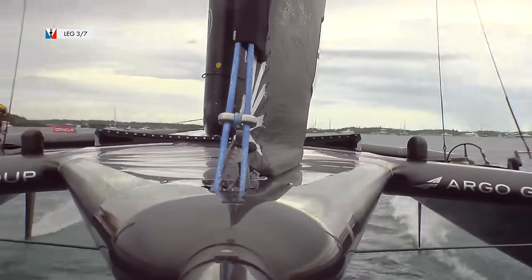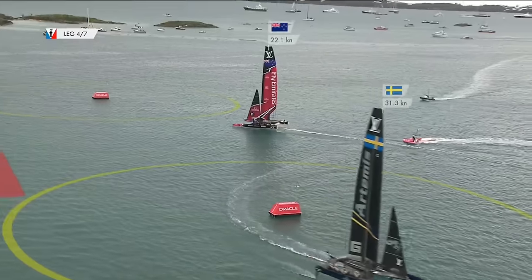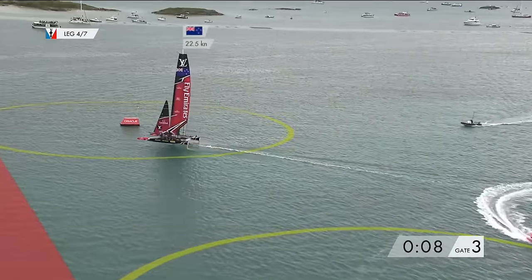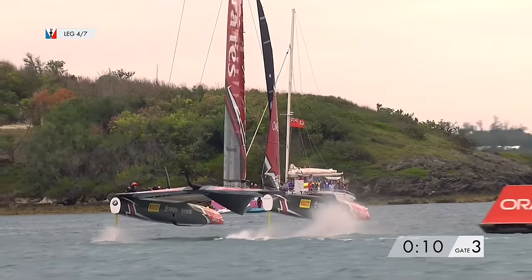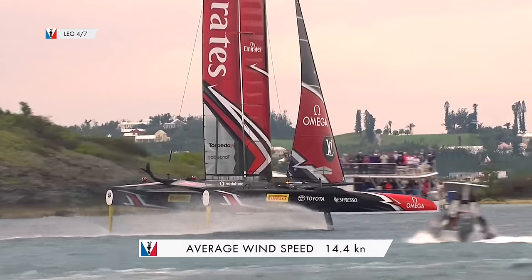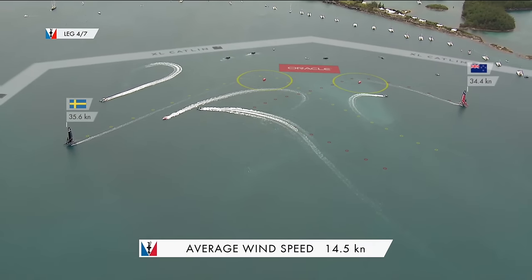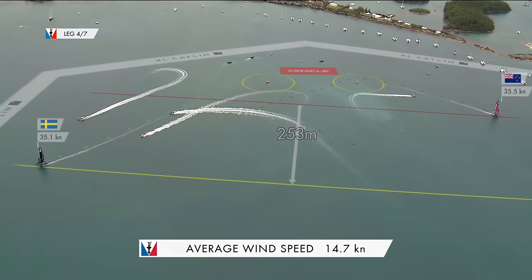Yes, the wind speeds we were expecting around 8 to 10 knots, possibly less than that at various moments, but we've been up to 17 and around about 14 just now. I think Artemis is sailing really well. They pushed the Kiwis into the right corner on the beat, which was a loss for the Kiwis, and then they set up the split here at the weather mark, pushing the Kiwis back into that same light air corner.